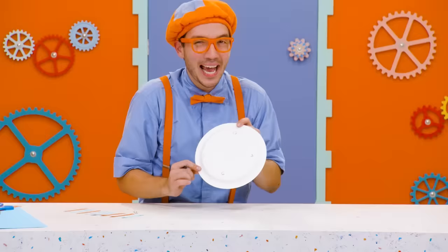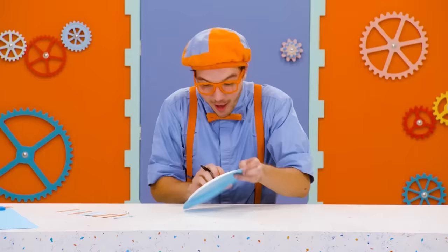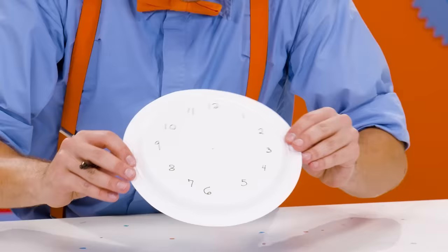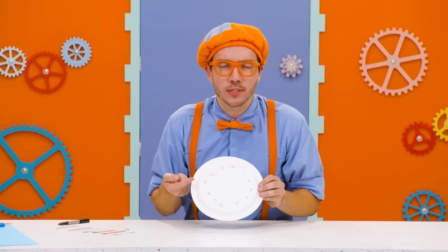Well, there's a couple more numbers on a clock, so I'm gonna fill in the rest. Whoa, look! We have all the numbers of the clock. Yeah. But I think our clock is still missing some things. We have the numbers, but what points to the numbers?